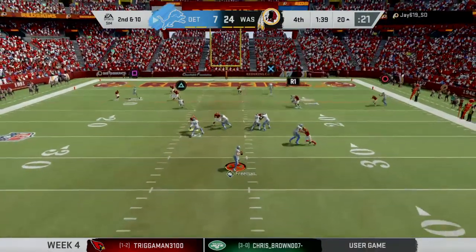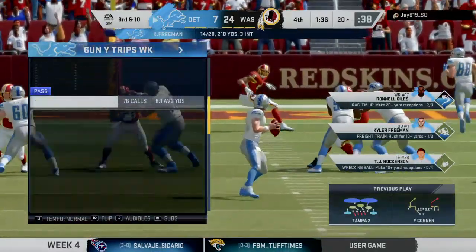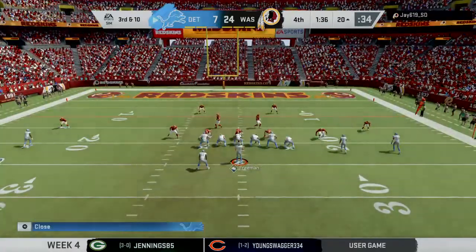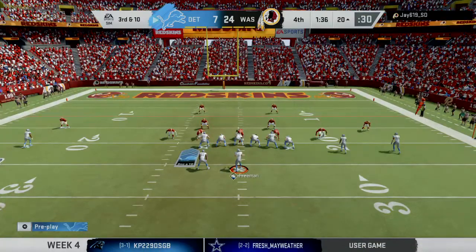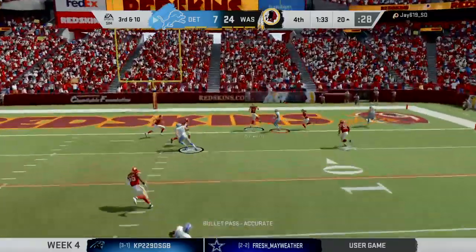Throwing again, Freeman. And that is incomplete. A lot of force bearing down on him there. He could not hang on. It's 3rd down. Well, it just seems like all game long there hasn't been a lot of sync, quarterback to wide receiver, on this side of the football. They haven't been on the same page, quarterback and receivers. Heck, they haven't been on the same grease board when you draw plays up.